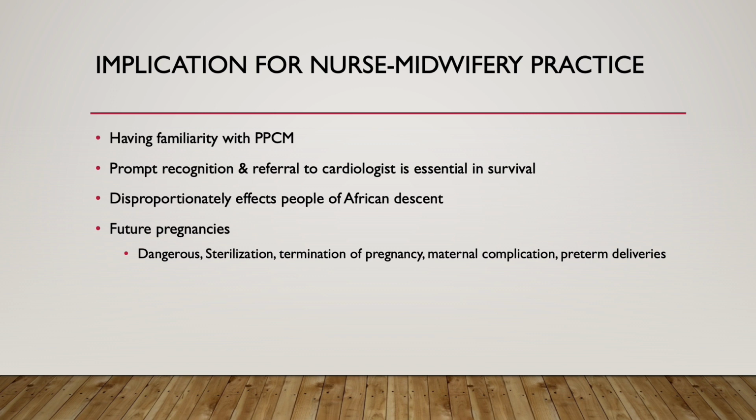We also cannot forget that Black women are disproportionately affected by PPCM. And then also, future pregnancies can be dangerous. Women or their partners may need to have sterilization done. They may need to terminate a pregnancy. There's lots of maternal complications that come with this, and there's lots of complications that can come with a preterm delivery as well. So we need to be giving all of these families the grace and compassion and the resources and support as they go through this really rare occurrence.